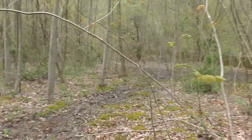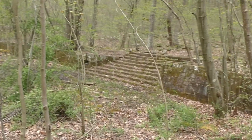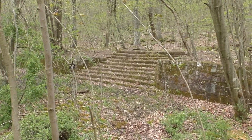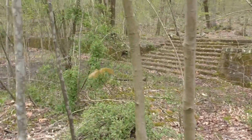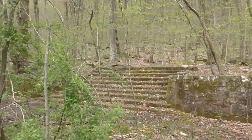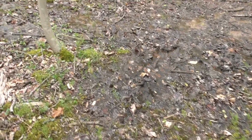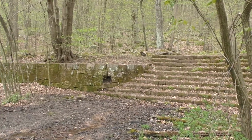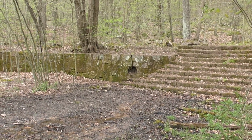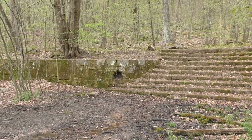And I finally got to the other area that I wanted to explore, or I should say check out. These are the stairs that go nowhere. From what I gather, I guess this would have been where people walked down those stairs to get into the pond here, or lake. It looks like the lake was fairly deep back here at this point, just judging from that wall, because I'm guessing that wall's probably about 5 feet.